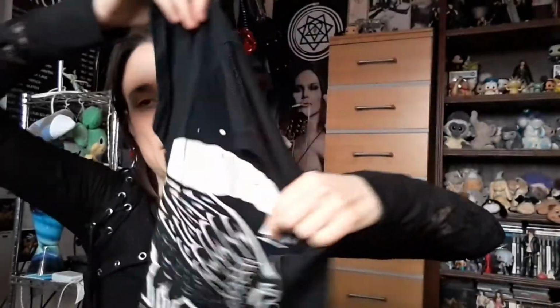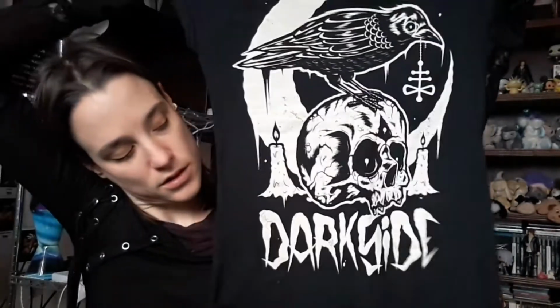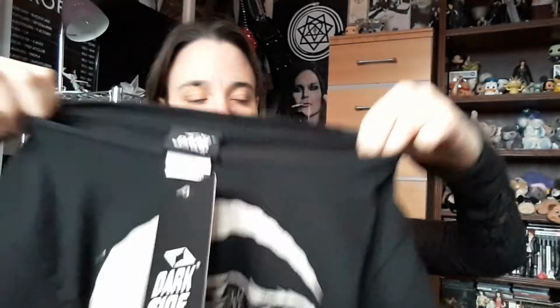So I picked this design at the last moment because on my list I wanted a skull with a raven on it. And the image is kind of washed out a little bit. It's not white as it's showing on the camera, it's yellow. And the back is just plain, and this is kind of too small for me, unlike the other one, which obviously makes me think it's old stock, not only because of the thicker material, but also because there's barely any stretch on the neck compared to this one, which is more stretchy. But yeah, I'm not sure about that.